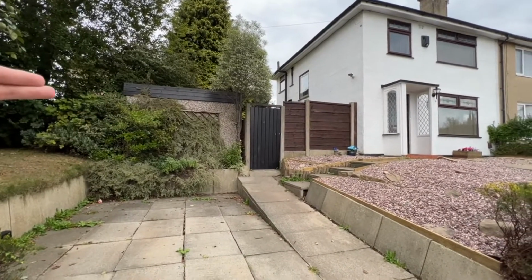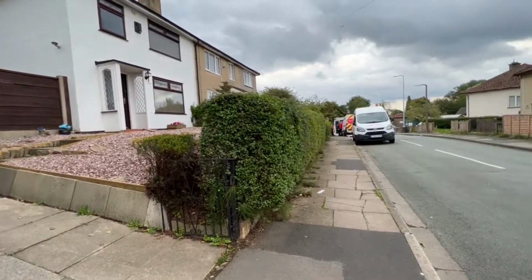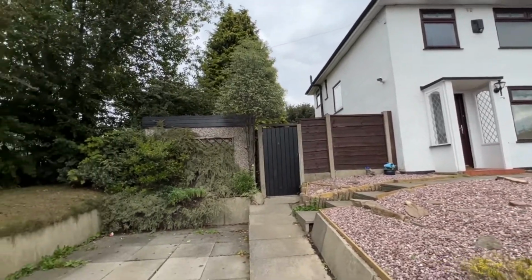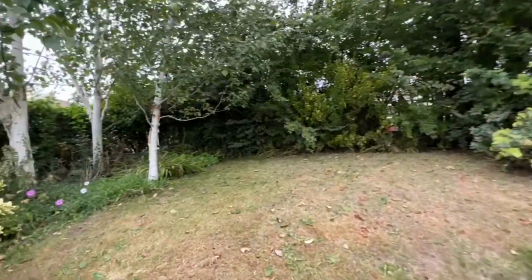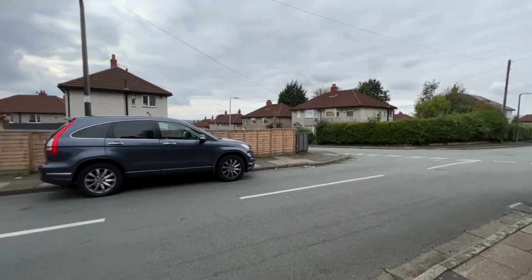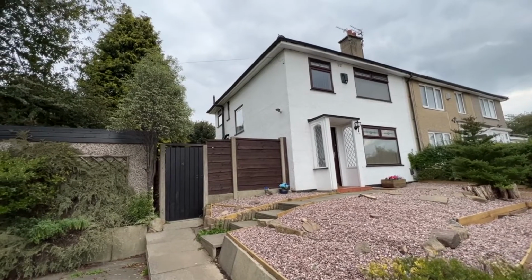It sort of comes in at an angle behind there. Plenty of storage space. Really popular location, walking distance for popular schools, shops, transport links. Really nice position. I'll just spin the camera around so you get an idea of the street scene. Superb location, gorgeous property. I'll take you inside for a look around.